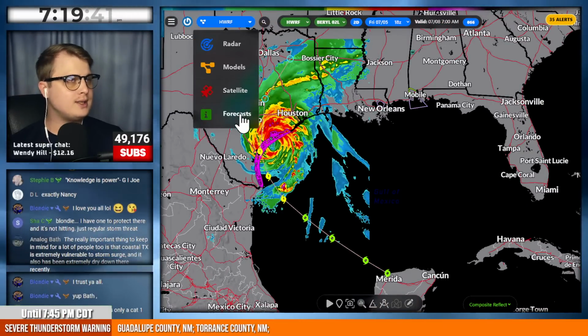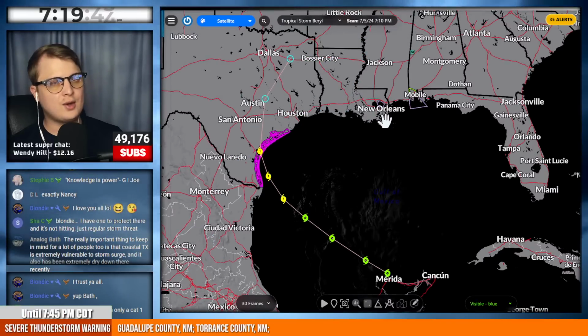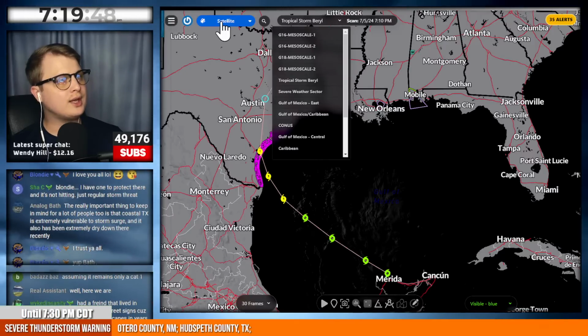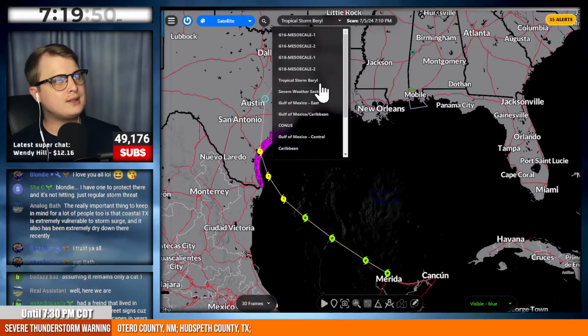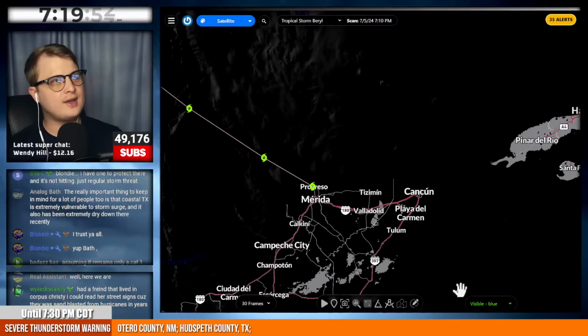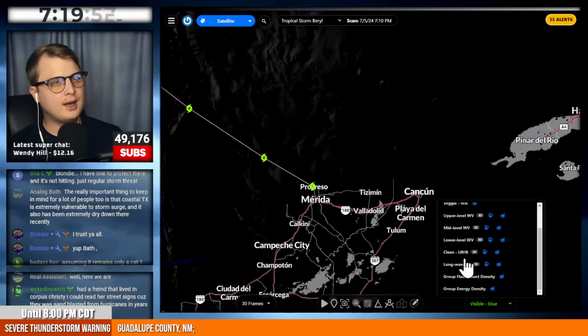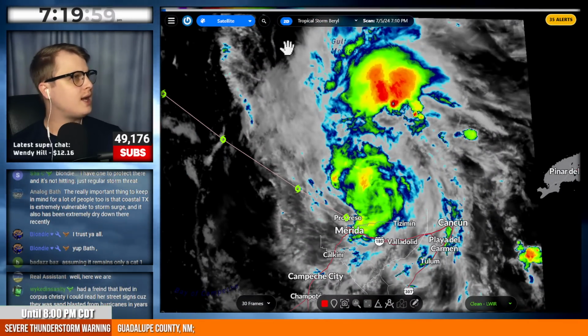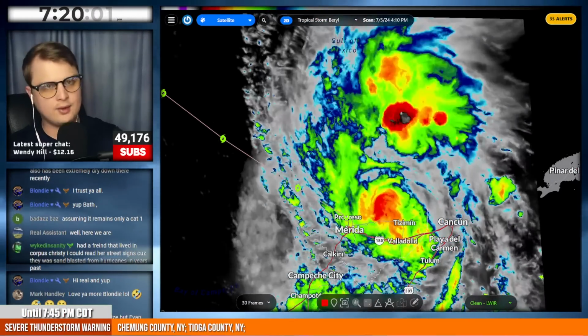We're just going to have to wait and see until they get into a main agreement. I don't think I have any more models that we can look at. No, I don't. But yeah, that is that. We also have a plane out there as well. So let's see if that plane is getting any data that we can show you guys. That's going to be helpful.